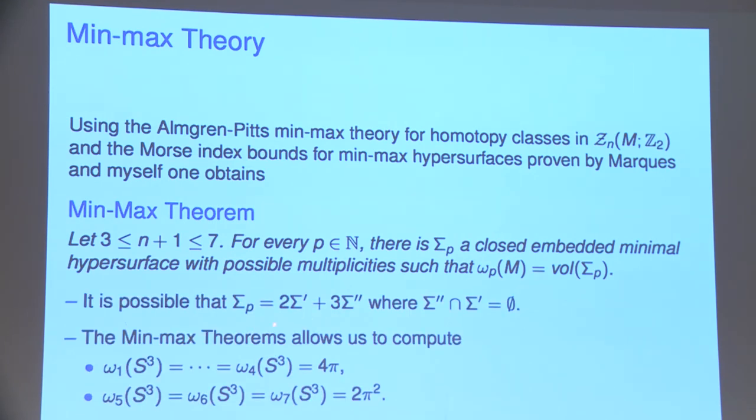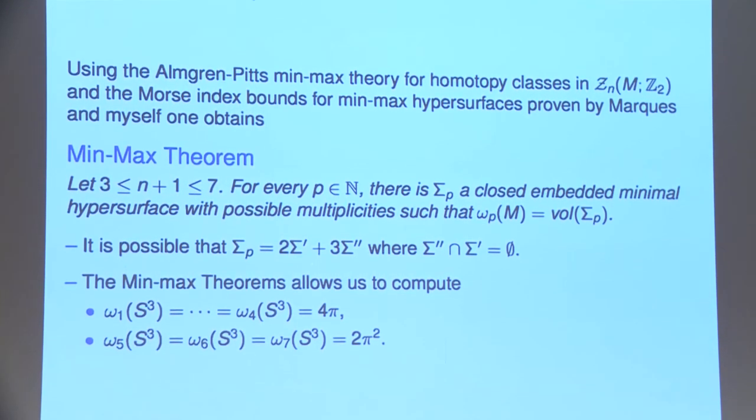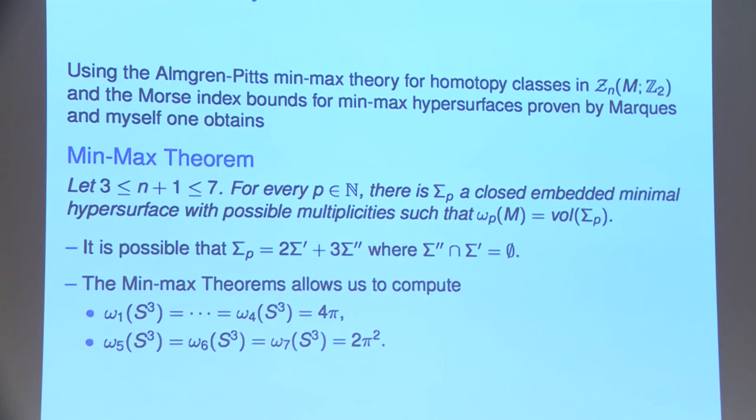So the second comment, which was something I alluded to in the beginning, is that this sigma p can be, of course, twice some sigma prime and three times some other minimal surface where they have disjoint supports. And as I said in the beginning, it's the issue of this existence of multiplicities that makes the existence of embedded minimal hypersurface a hard problem, because from the variational point of view, all these elements are distinct, while if this is the case, they are obviously not.